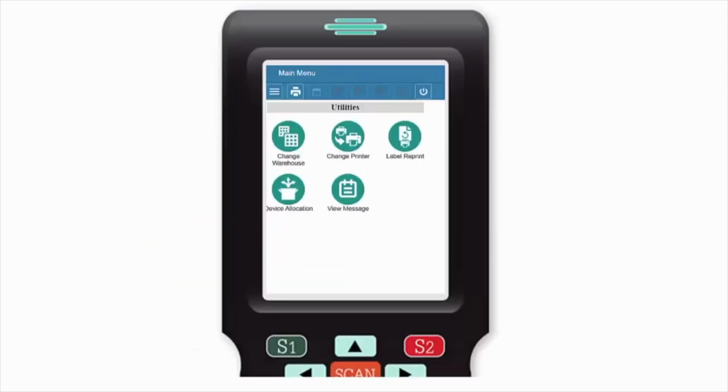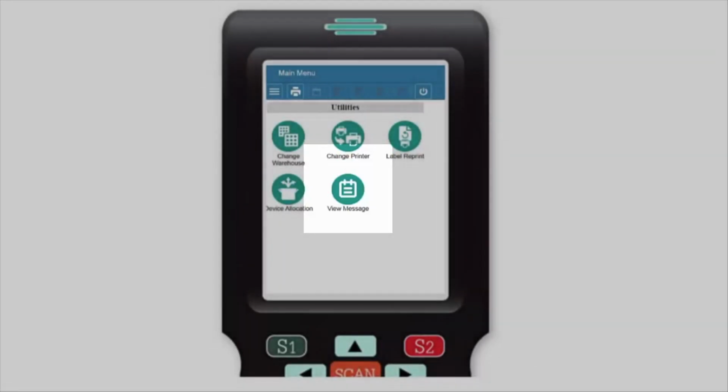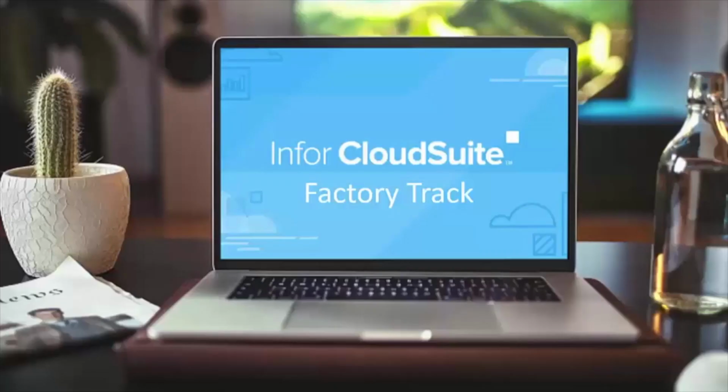Supervisors can exchange messages with workers in the warehouse to resolve discrepancies as they arise, such as misplaced items, changed orders, or substitutions. Factory Track is a complete automation suite that covers all areas of manufacturing operations across the warehouse and shop floor. Streamline production, speed inventory operations, and keep labor costs in control with Infor Factory Track for CloudSuite Industrial.